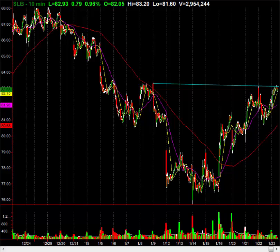Believe it or not, I'm in Schlumberger options right now. I've been in calls for a while, already up over 50% on these beauties. I expect to really make 100% on this or more when it heads towards target. Awesome stuff. I love the strength in Schlumberger over the last few days, even with oil hovering near its lows. We should continue to see some great price action here.